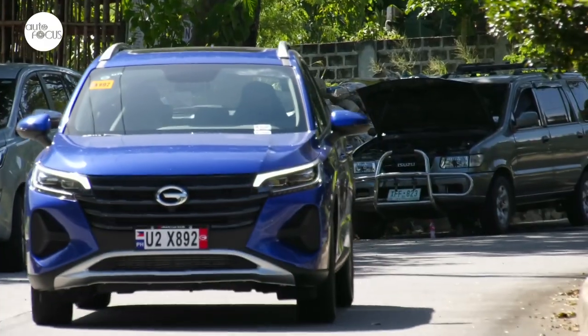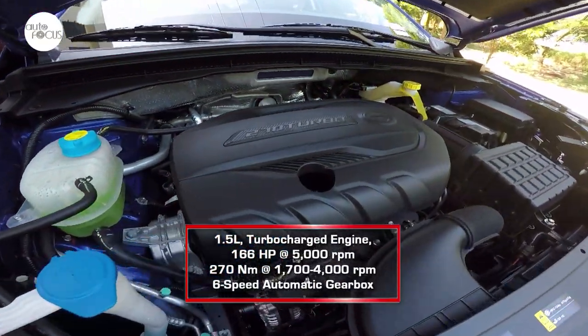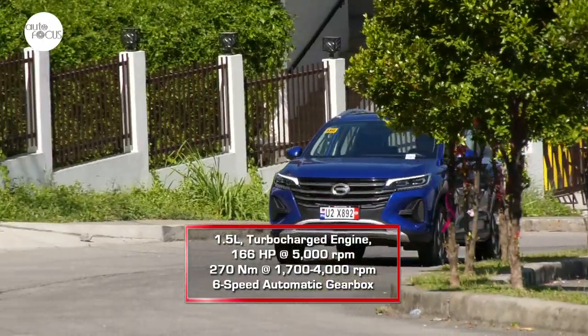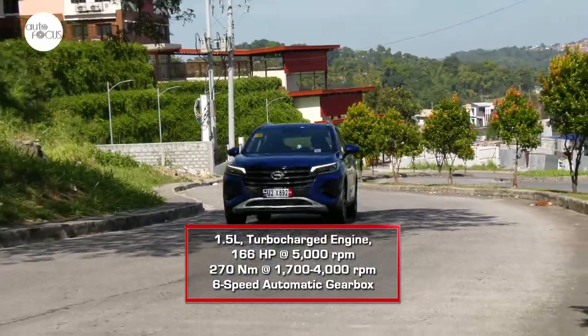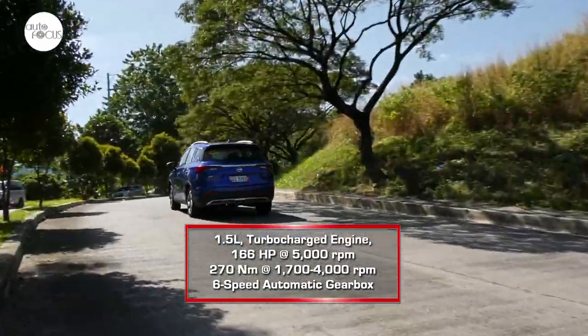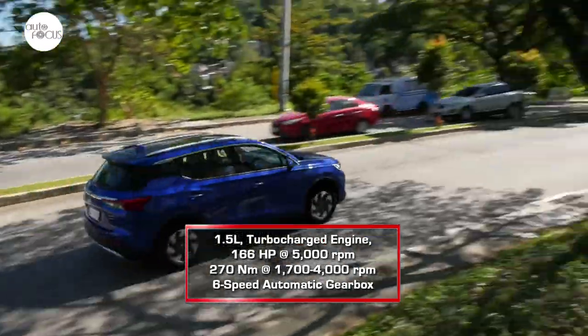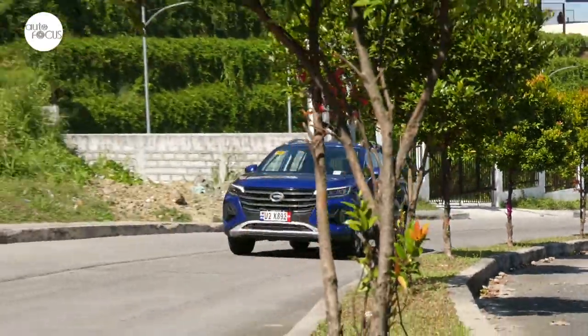Driving the GAC GS4 can be described as smooth and effortless. It is powered by a 3rd-generation Euro 5-compliant 1.5-liter turbocharged engine developed by GAC Motor itself, but mated to a 6-speed automatic gearbox supplied by Aisin of Japan. The engine produces 166 horsepower at 5,000 revolutions per minute and 270 Nm of torque between 1,700 and 4,000 RPM. The powertrain comes with 3 driving modes: economic, manual, and sport.